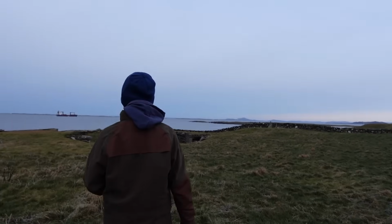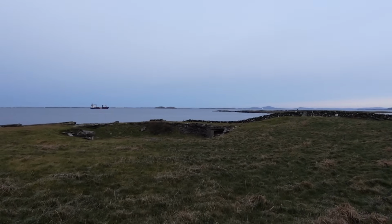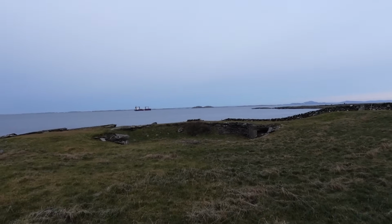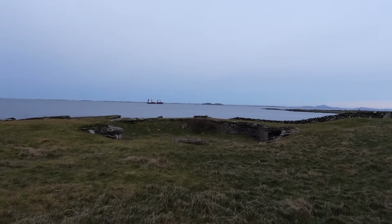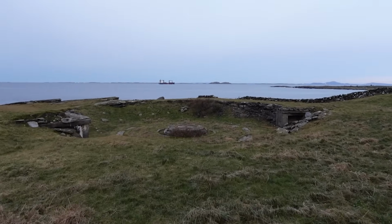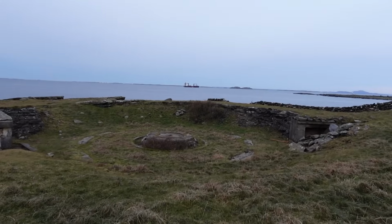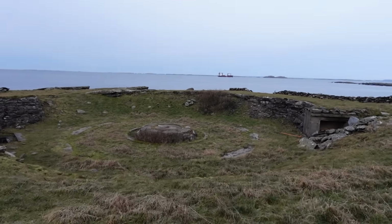I think it's just 4 of the visible, 3 of them are visible. The rest has been trashed and buried, so we have at least 2 of the original gun positions to be seen. Wow, look at that. That is a formidable statement. As I said, just imagine these guns.